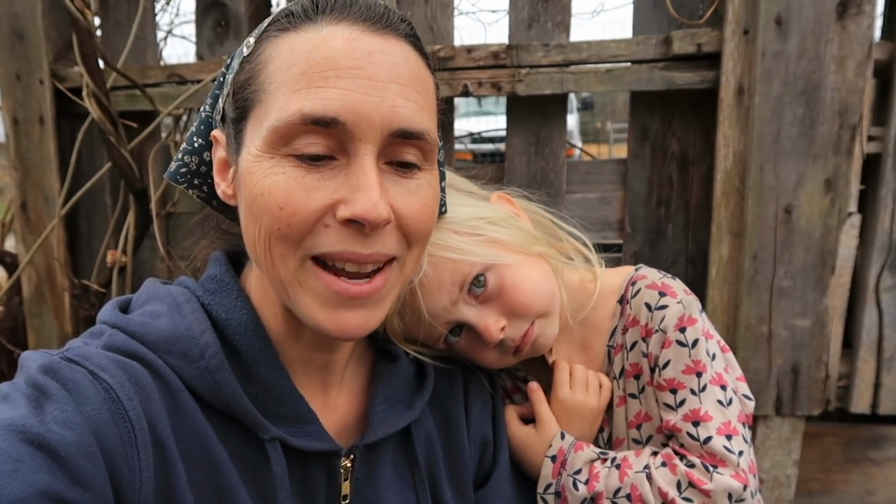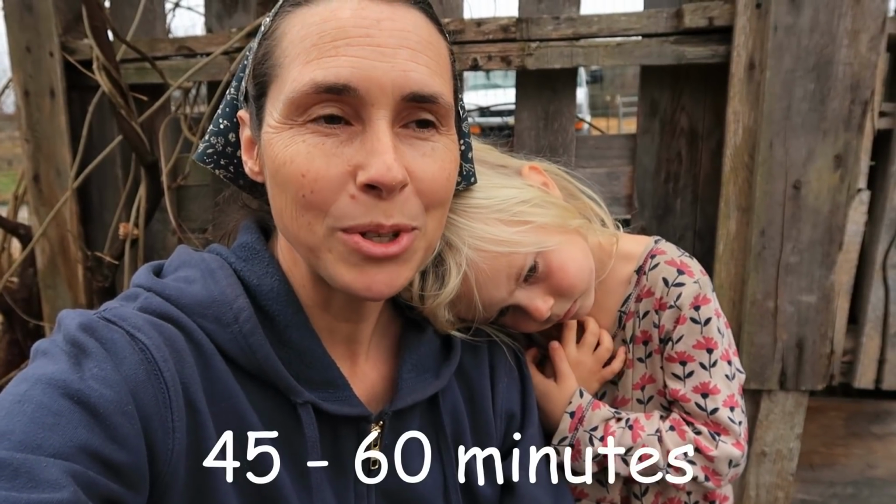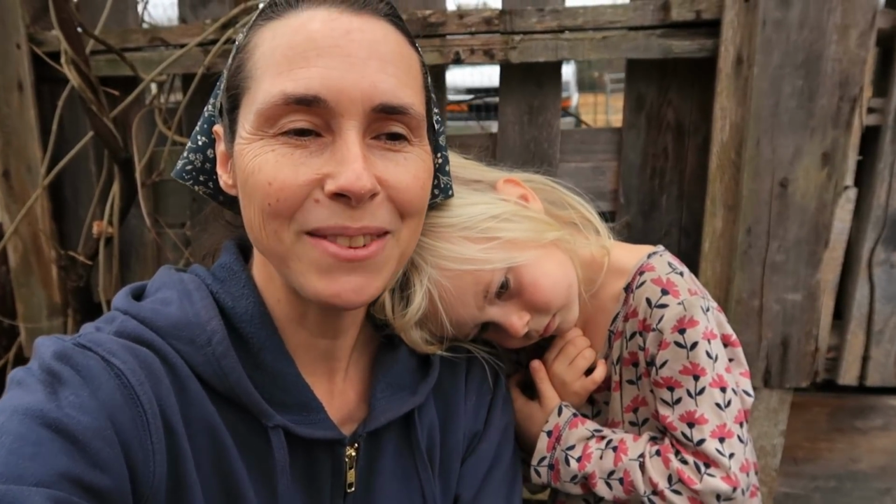400 would probably be better. And then you're just going to bake it until it is nice and golden brown on the top. Depending on how your oven works, mine is a cook stove, and its temperatures are all over the place, so I have to just kind of guess.